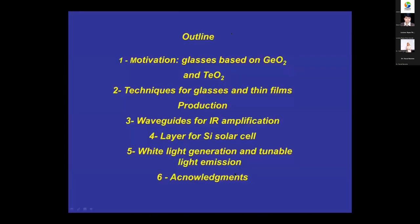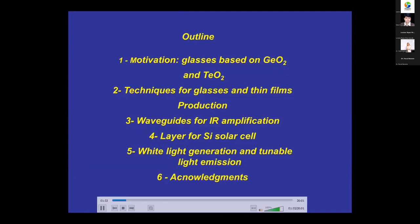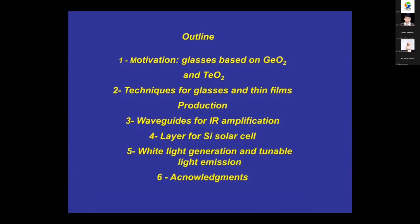Here I show you the outline of my talk. First of all, I'm going to talk about the motivation for the use of these glasses based on germanium dioxide and tellurium dioxide. Then I will show you the techniques used for glasses and thin film production. And finally, the applications: waveguides for infrared amplification, layer for silicon solar cell, white light generation and tunable light emission, and the acknowledgements.